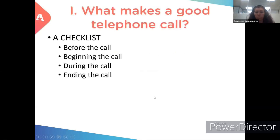We're going to start with the basics. What makes a good telephone call? We're going to talk about several little things, and we're going to look at each point in more detail. To begin with, as you can see on the PowerPoint, we're going to talk about before the call. What do we do before actually picking up the phone? Then beginning the call, during the call, some tips, pointers, vocabulary, and finally ending the call.